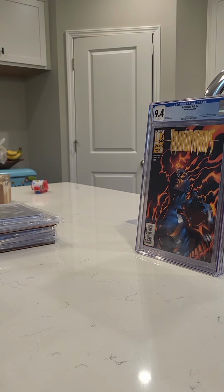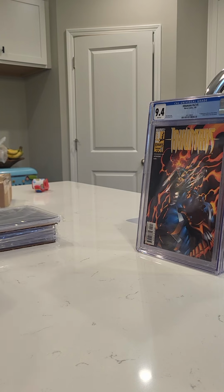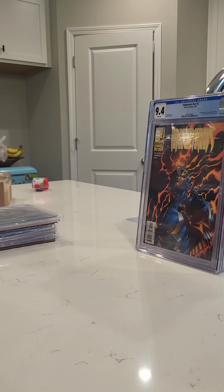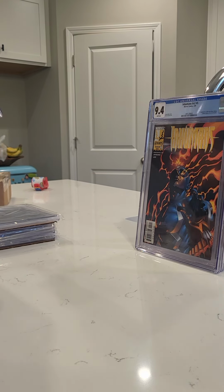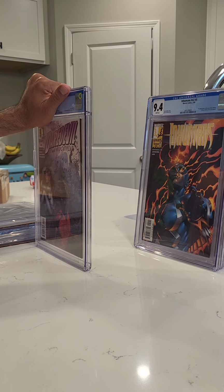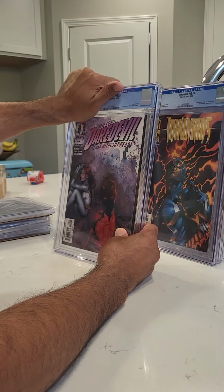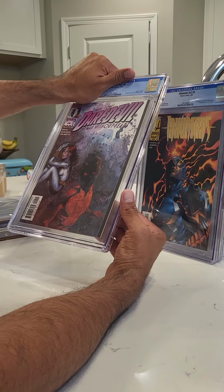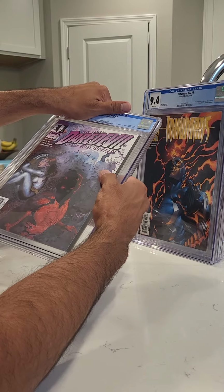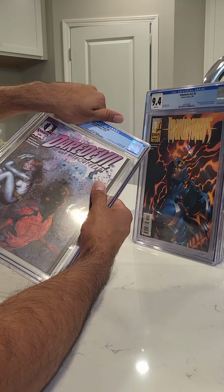So still very low buy-in, still money to be made on a 9.4, so I'm not unhappy. Prices have dipped, but maybe they'll go back up. There's rumors of the new Thunderbolts team, that Yelena will be in the Thunderbolts team, so still money to be made, no worries.